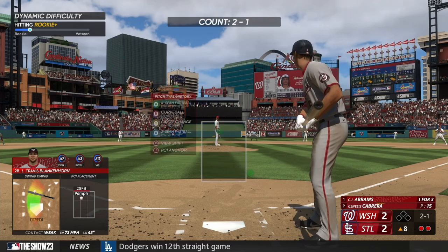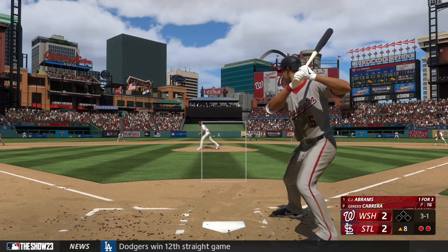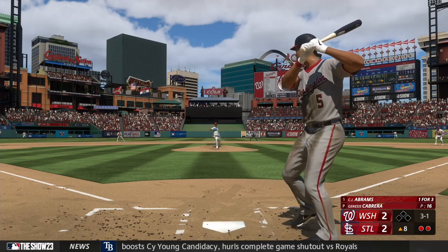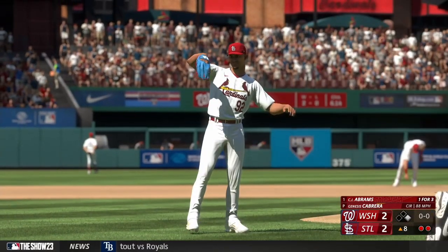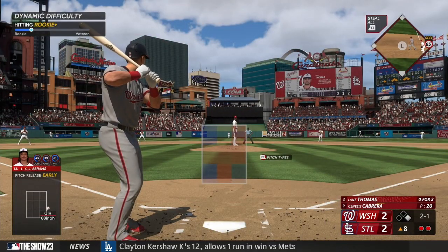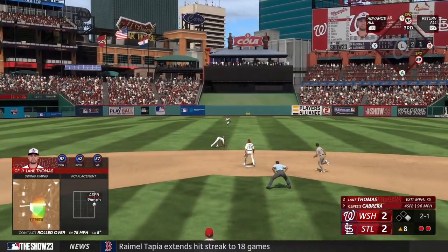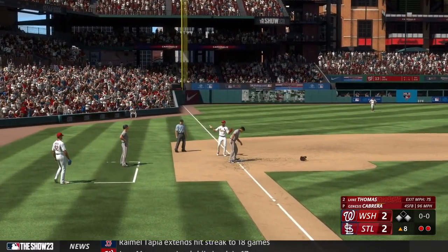C.J. Abrams digging in for the Nationals. Here comes a pitch. Ball, next inside. Good plate appearance there. Able to take the walk. Oh, that's a really dangerous base runner to put on first, especially in a tie game. Now there might be some consequences coming from that mistake. 2 outs. On the ground. Diving, and he can't make the play. Here comes the throw. Safe. And the go-ahead run is at third.